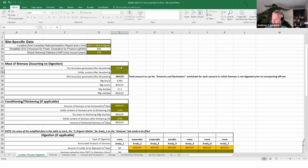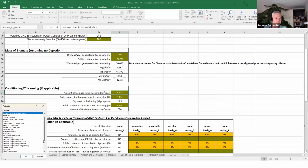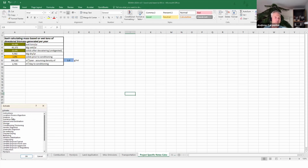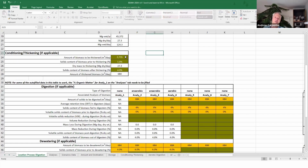I'll just tell you that we planned this ahead of time to look at 50,000 wet tons. So it's 11,000 dry tons, and our baseline scenario is looking at dewatering it to 22% solids, which gives us 50,000 wet tons. I actually put in a little calculator here. We have a page that allows for project specific calculations. I put in a back calculation here to determine the volume that's going into conditioning, because conditioning is one of the things we're going to look at in this one, even though it's usually not a big contributor to the footprint.